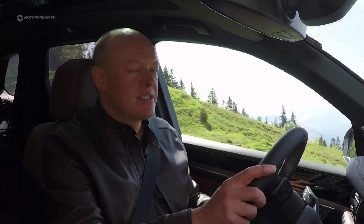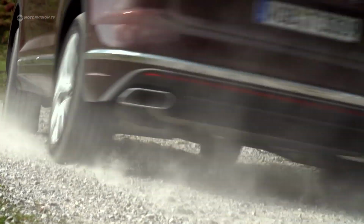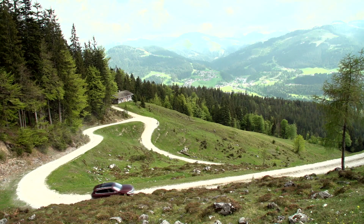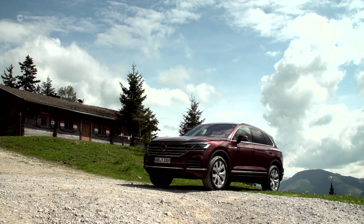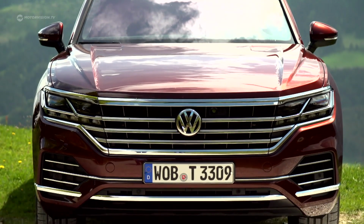So arguments that absolutely support the Tuareg are, of course, the towing capacity, the payload, and the easy off-road capabilities. In combination, of course, this is a top car for those who have something to transport and who really want to work with the Tuareg. It is a very luxurious work tool and one at the highest technical level.